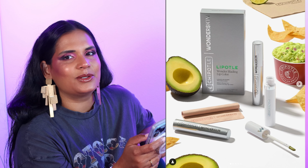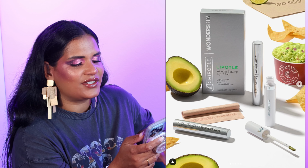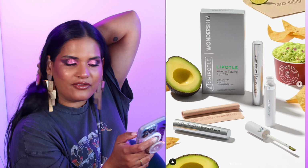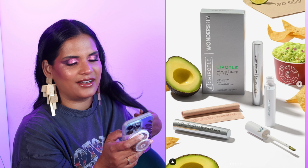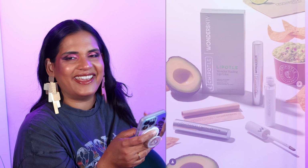It looks absolutely revolting. The shade that's left afterwards is cute, but what an idea. I know there's these lip stain products where you peel it away. I've never tried one myself. I can't say that I'm actually very into it. I think it looks kind of ugly if I'm being completely honest with you guys.